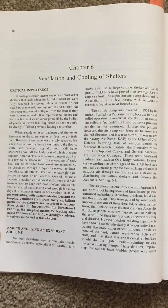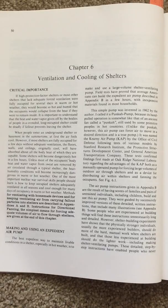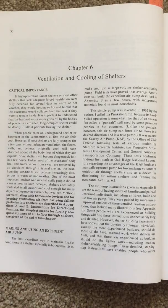Making and using an expedient air pump. The best expedient way to maintain livable conditions in a shelter, especially in hot weather, is to make and use a large volume shelter ventilating pump. Field tests have proved that average Americans can build the expedient air pump described in Appendix B in a few hours, with inexpensive materials found in most households. The simple pump was invented in 1962 by the author.